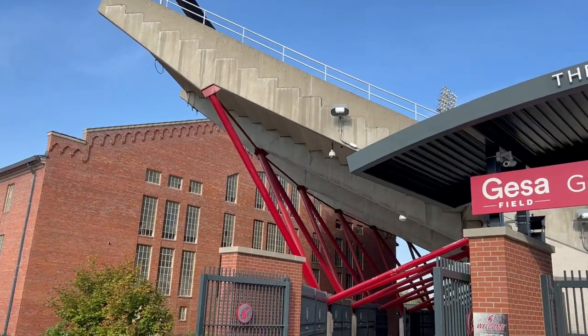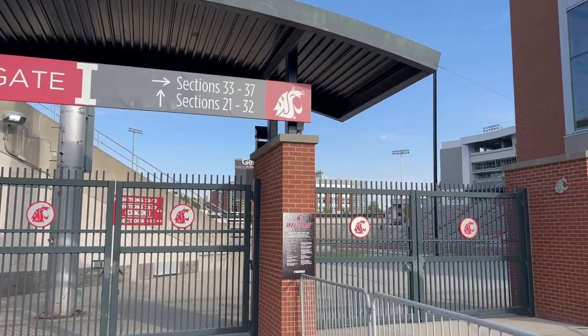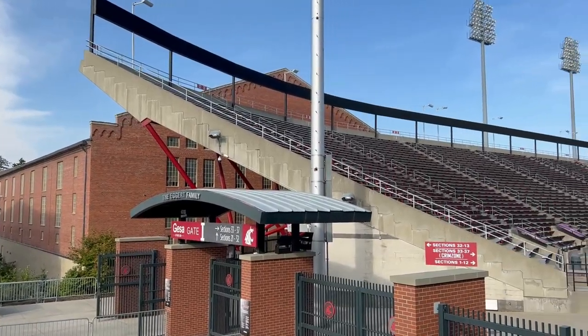The northwest side is home to the student gate, and as you walk across the west end, you go by that new Cougar football facility. And there's actually a lot of opportunity to look into the stadium from that west end, both on the north side and the south side of that complex.